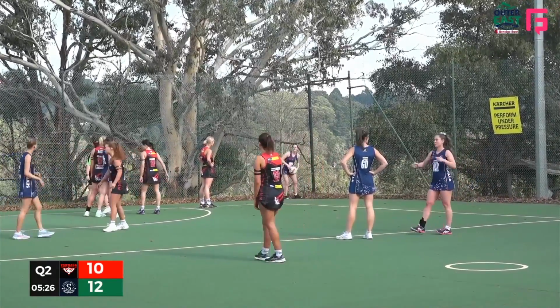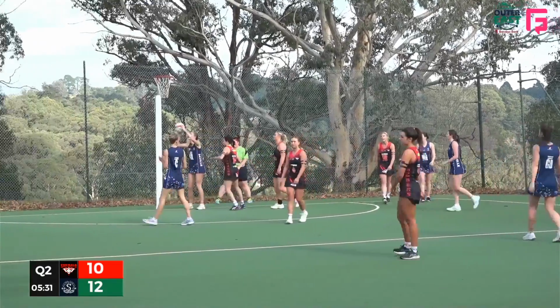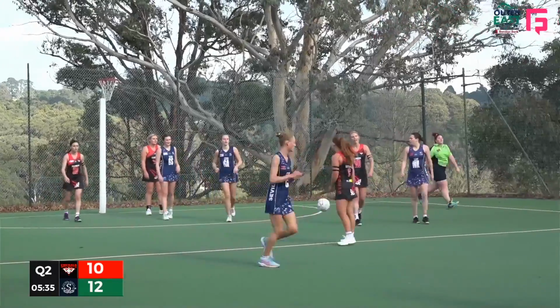It's with Seville for the time being. This is McDonald. And it's a good pass there that time to Ray, who can stretch the lead out now to 3 goals here. 13-10 here, the way of Seville.